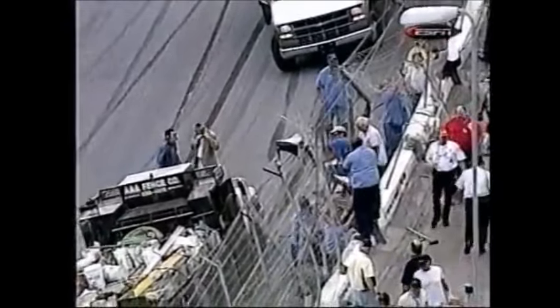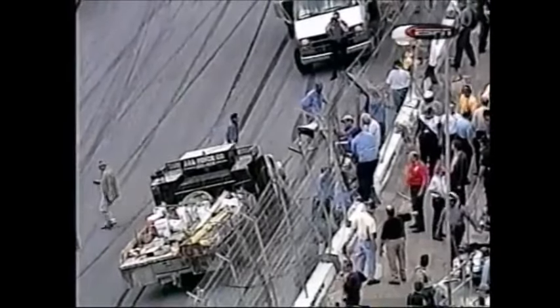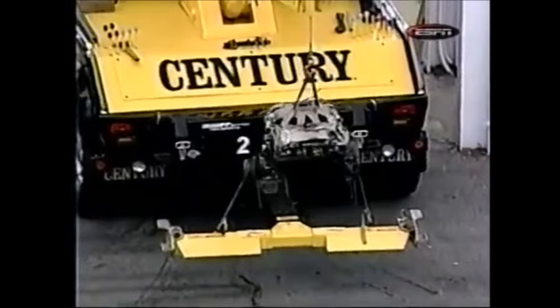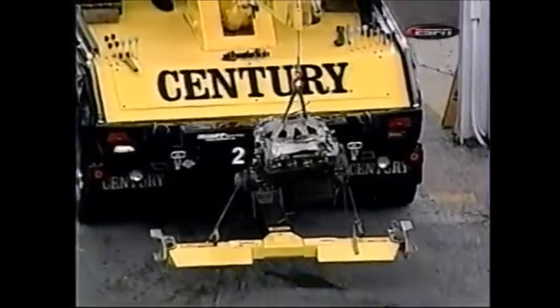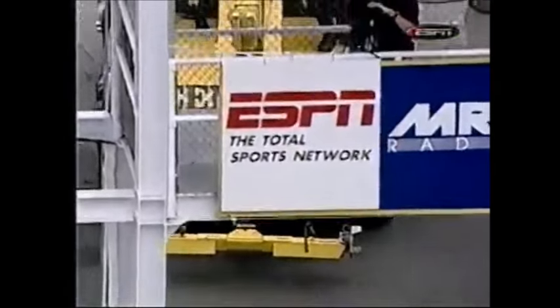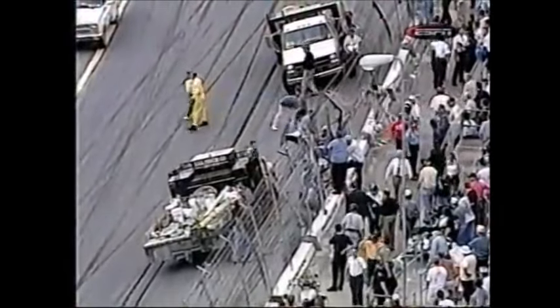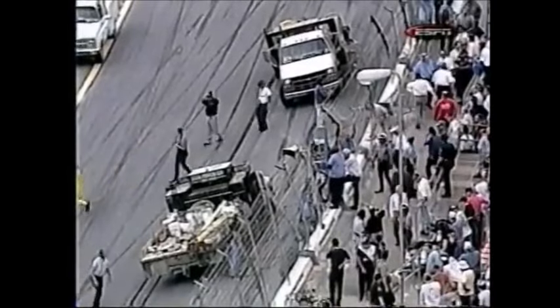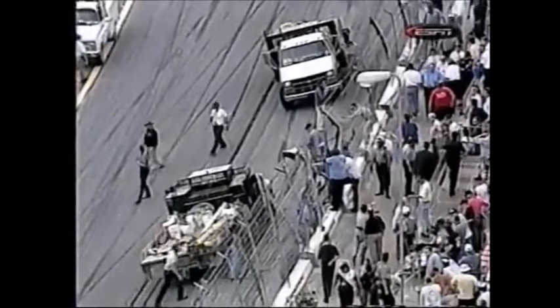No, they don't forget that. But the reason it's so loose is that it is only 18 degrees of banking rather than the 31. That's the motor from Jeffrey Bodine's truck on the back of the hook. If you were with us during the last segment, we showed you it ended up about 300 feet from where Jeffrey stopped his seemingly endless roll.